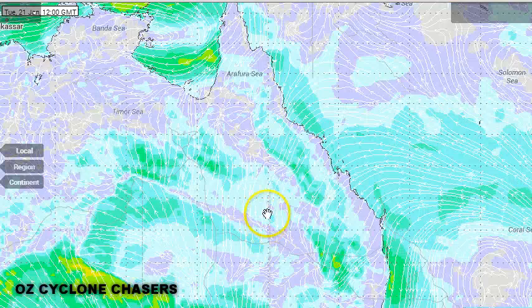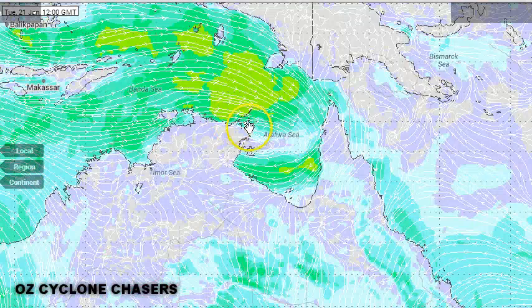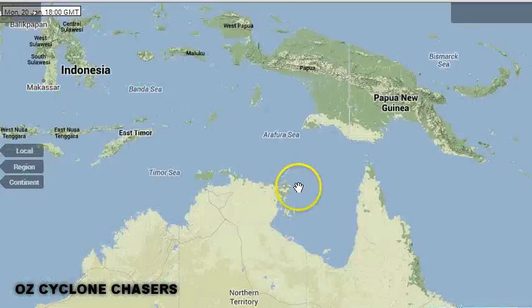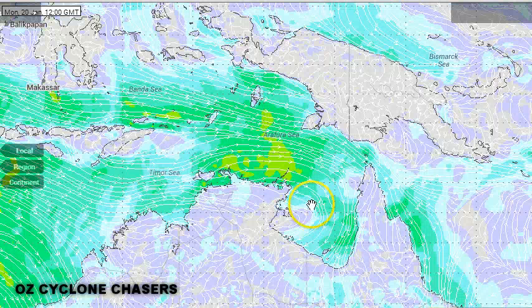Remembering, obviously, Coral Sea can be unpredictable, so we do need to keep track of that, and we will keep you up to date over the next couple of days with it. But at this stage, we don't expect too many surprises. Remembering, the Coral Sea, once again, always a caveat, is the most unpredictable basin we've seen in the world.